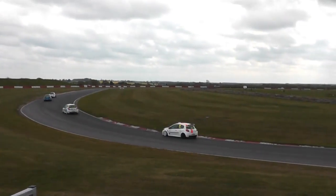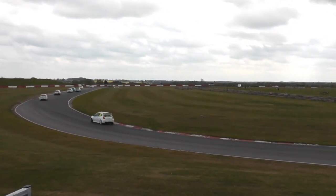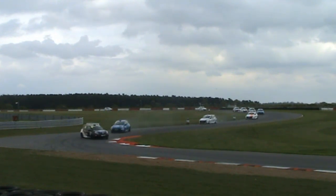The top two are now getting away. The two favourites in the series, Rob Gaffney and Luke Herbert. Rob Gaffney has raced the Clio Cup before, as well as the Ginetta GT Super Cup, which he raced last year. So they turn their way through Coram onto the brakes then, and you see those top two getting away from it.